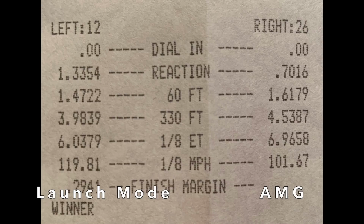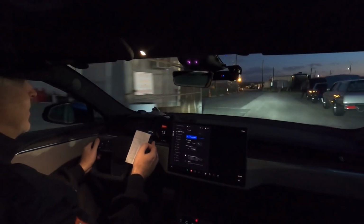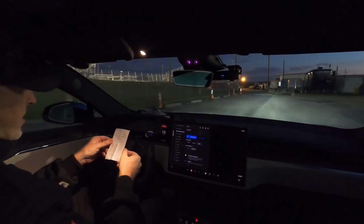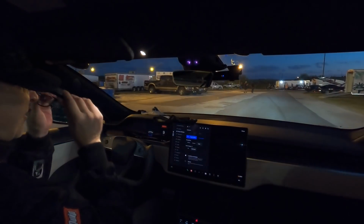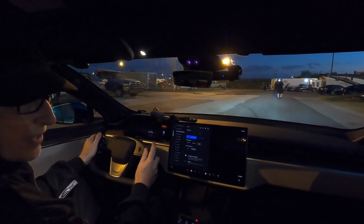I gave him a decent move there. I gave him 0.63 seconds. And the finish line margin, 0.29. It's one of the faster runs I've seen that car make. It's getting deeper into the 690s. So fun race. Until I find something faster, at least I'm going down the track with somebody.